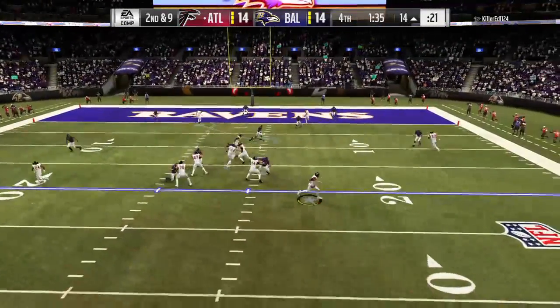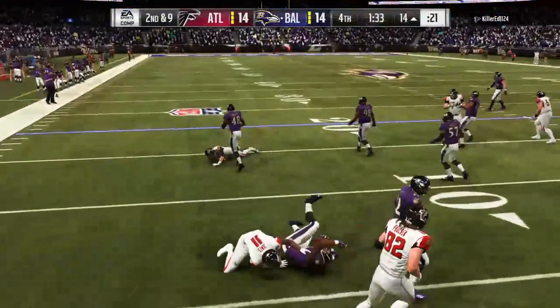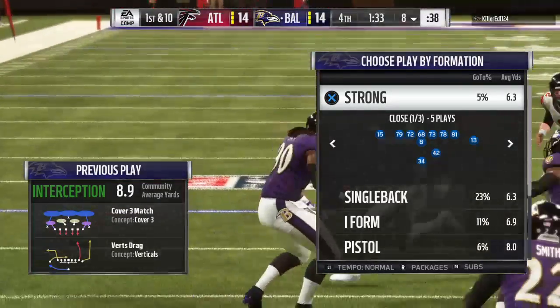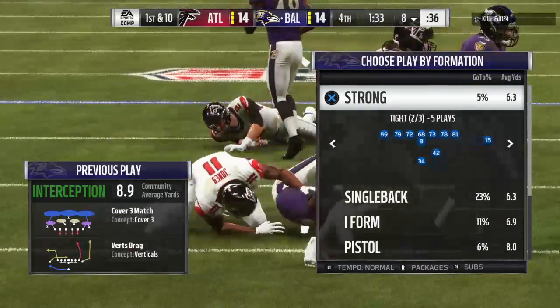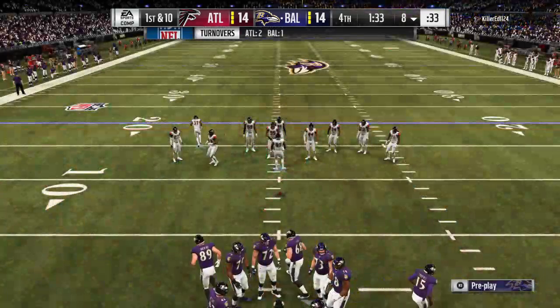Now Ryan eluding the pressure right. And this is going to be intercepted. Picked off inside the 10. And a big turnover there as his guys will get the football back. Well, they thought they were going to break the tie. The defense had other plans.